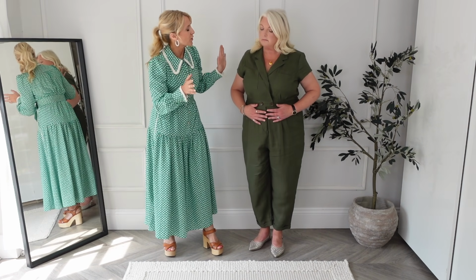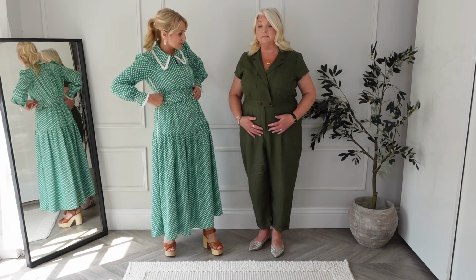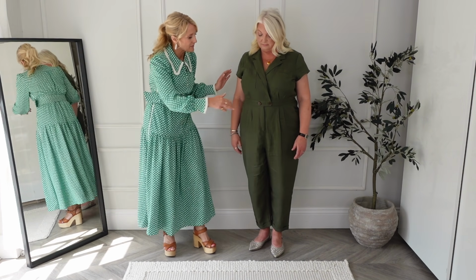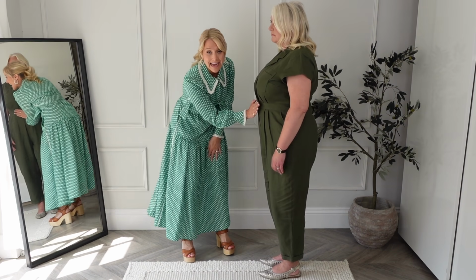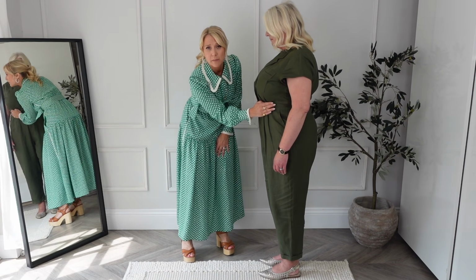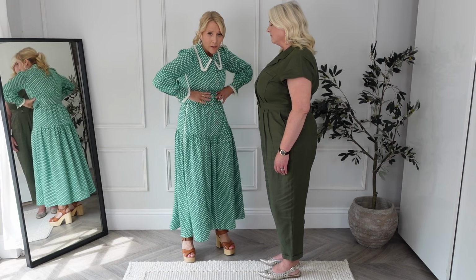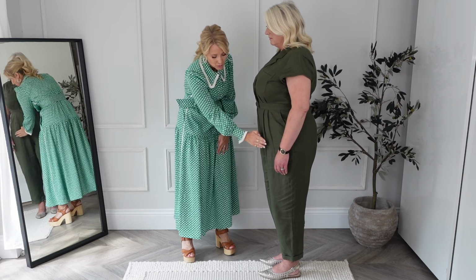But I think we're going to show you today that when you follow down your shape, you're going to look a lot smaller. And perhaps if you want to go to the side for everybody, you can see how it's just hanging beautifully. So you can still see the shape of her bust, and that's really important. Then we come in under the bust, and it just hangs so it doesn't accentuate that.